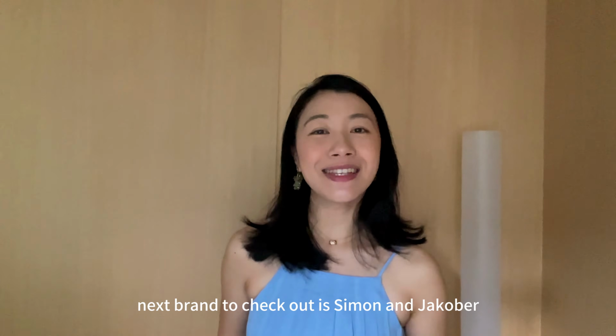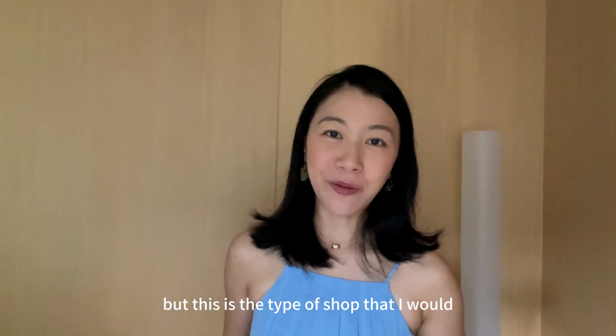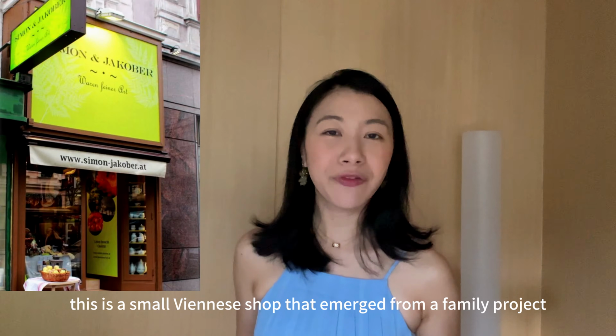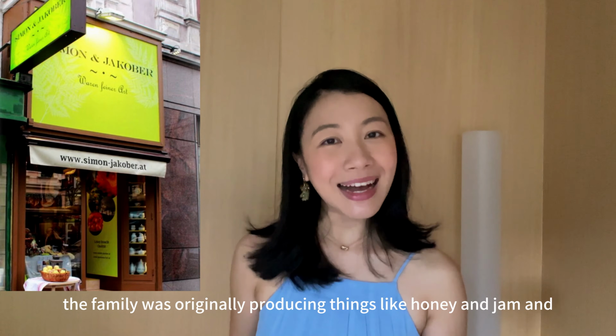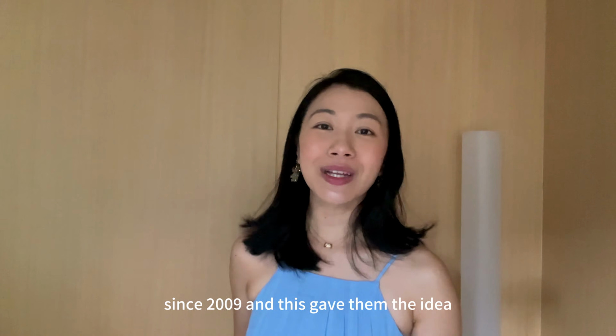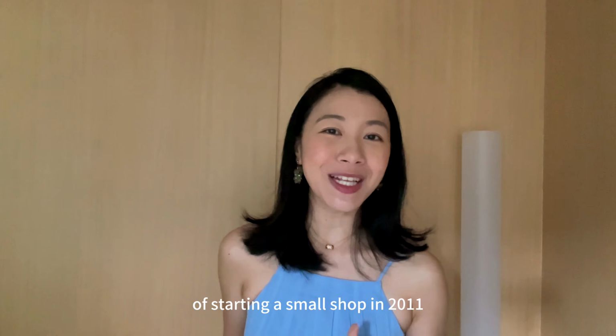Next brand to check out is Simon and Jakober. I hope I'm pronouncing this right, but this is the type of shop that I would strive to find in every single country that I visit. This is a small Viennese shop that emerged from a family project. The family was originally producing things like honey and jam and ointments in very small quantities since 2009, and this gave them the idea of starting a small shop in 2011.